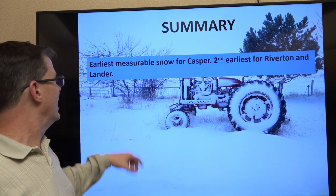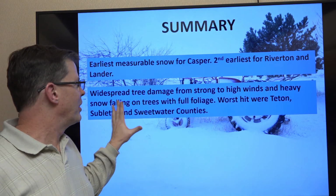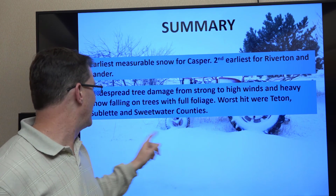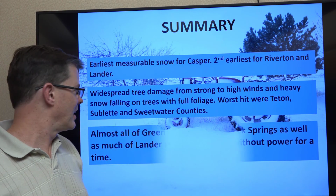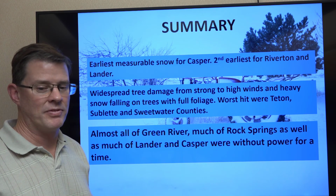So to sum it up, earliest measurable snow for Casper, that was the big news there. Also second earliest for Riverton as well as Lander. Widespread tree damage also occurred from the strong to high winds, also heavy wet snow falling on the trees. Worst hit areas, Teton, Sublette, Sweetwater counties, also Lander getting hit pretty hard from that. And also all of Green River, much of Rock Springs, as well as Lander and Casper were without power for a time during the height of the storm.